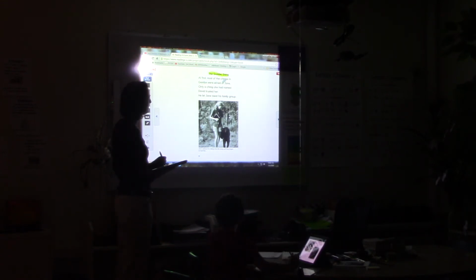Most of the chimps in Gombe were afraid of Jane. Only a chimp she had named David trusted her. He let Jane meet his family group. Jane watched the chimps from far away until they began to trust her. Look how young she is.